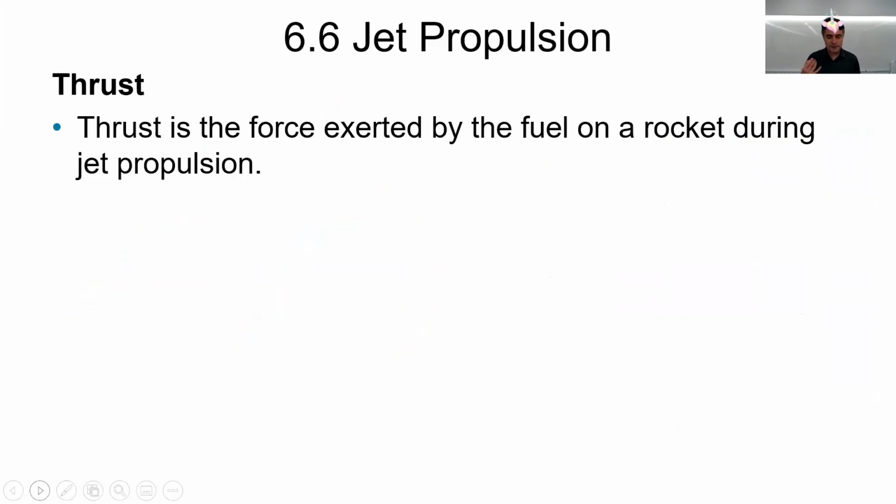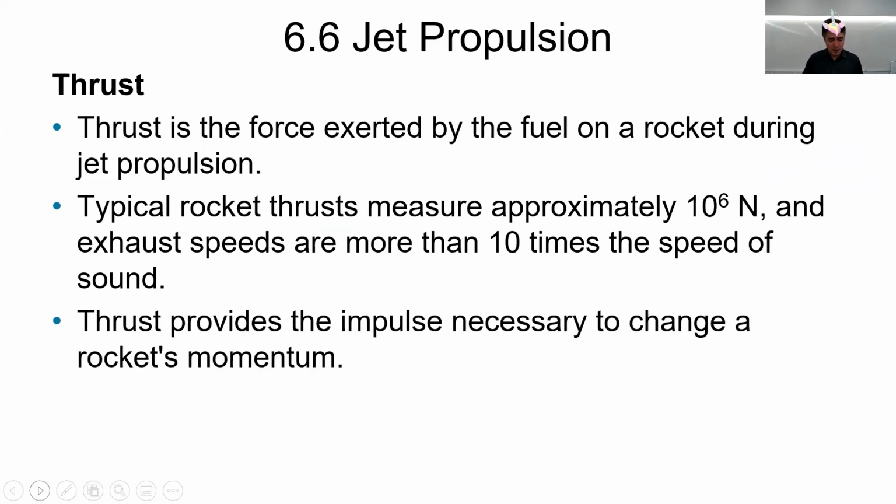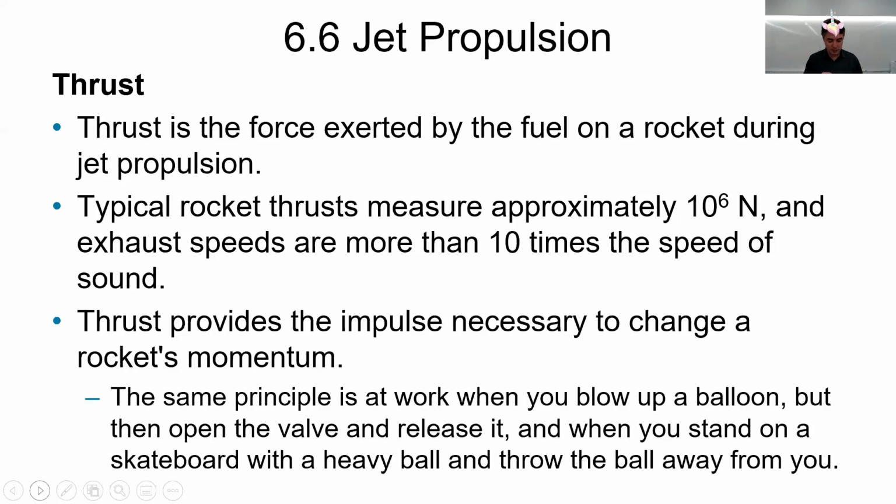This is called thrust. It's the force exerted by the fuel on a rocket during jet propulsion. Typical rocket thrusts measure approximately 1 million newtons, and exhaust speeds are more than 10 times the speed of sound. So this provides the impulse on the rocket that is necessary to change a rocket's momentum. Same principle is at work when you blow up a balloon and release it and it flies through the air, or when you are in a canoe or on a skateboard and you throw a heavy object away from you. So in all those cases, you're conserving momentum.